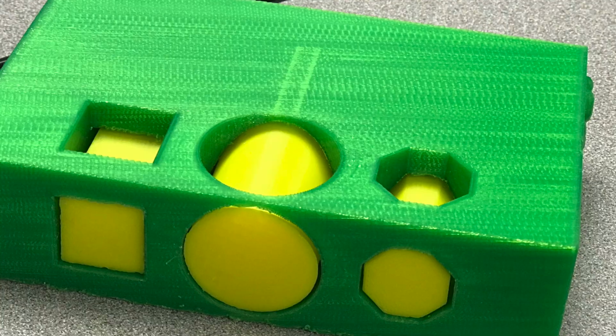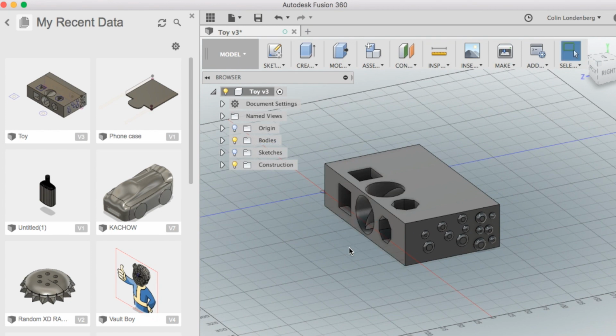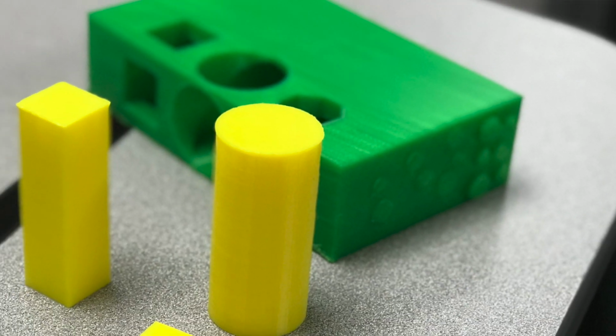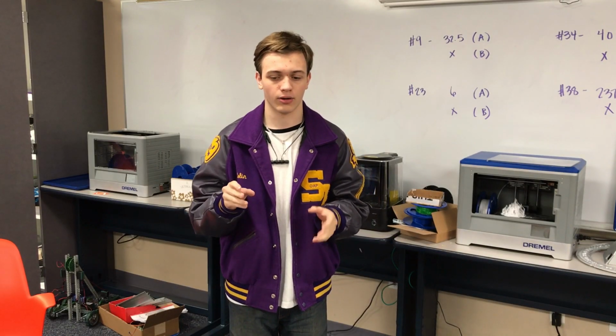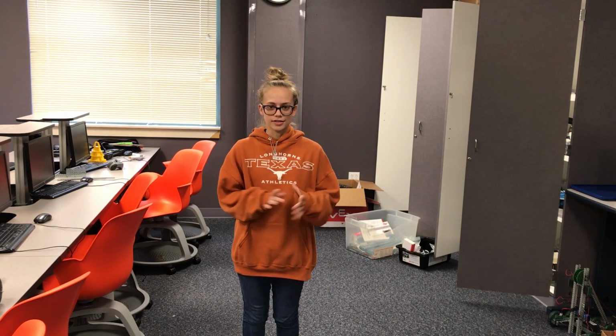My project was a box shape with 3 different holes with matching block pieces that you can slide in and out of the little compartments. And on the sides I put a couple texture areas where the kid who was playing with it could feel around and be able to see or feel the different shapes on there. I did this because we were informed that a lot of these kids have problems with texture, and doing this helps them a lot.